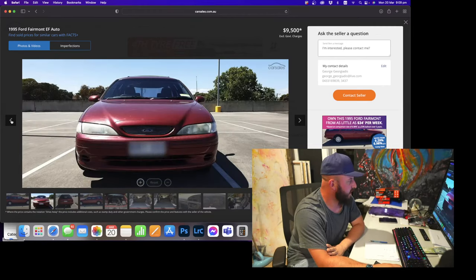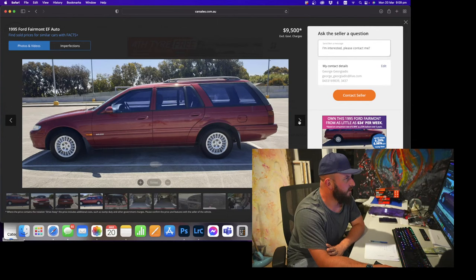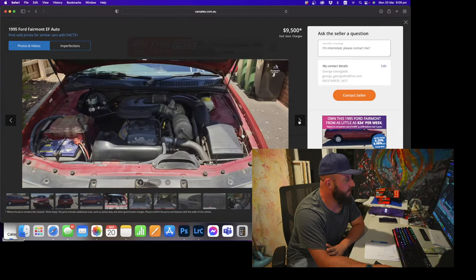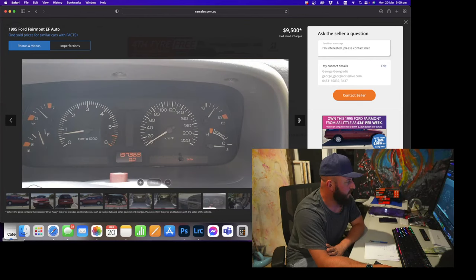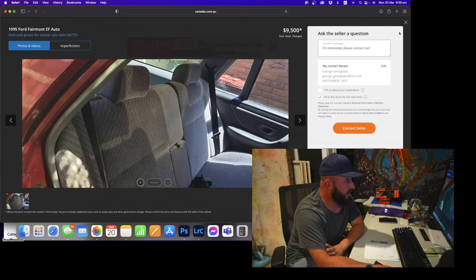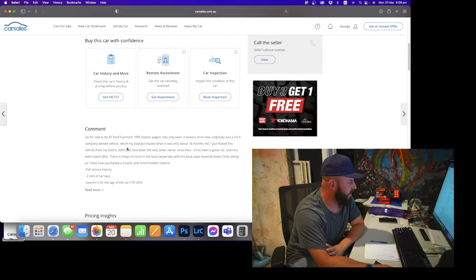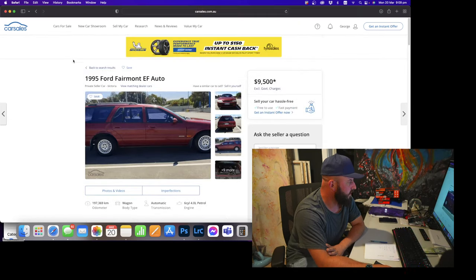Yeah, mate, just took me car to the car park and sent a couple of photos. Look, the car looks like it's been pretty well taken care of. Does it have a roadworthy? Yes, roadworthy. 9.5.